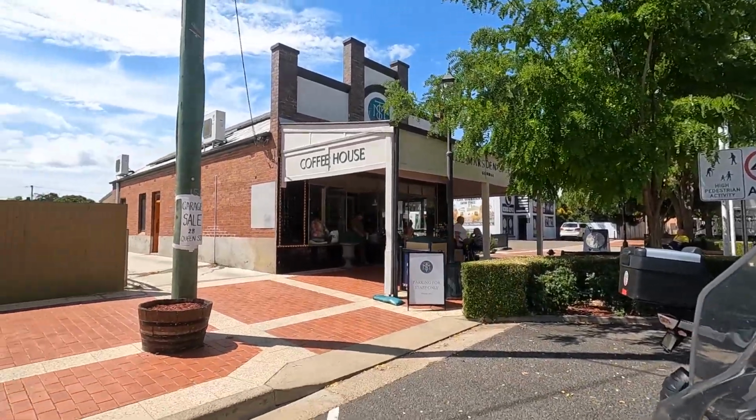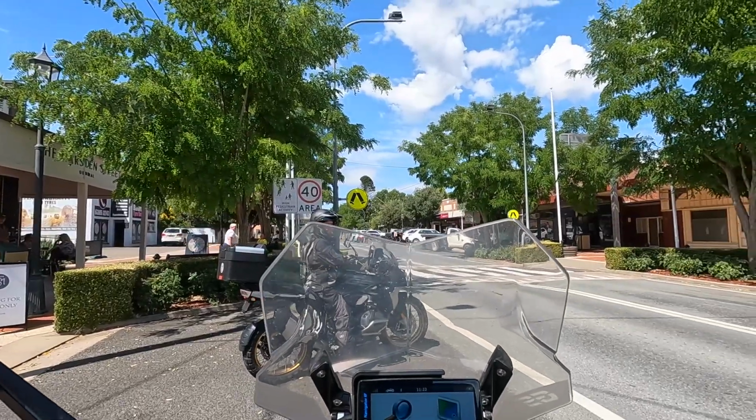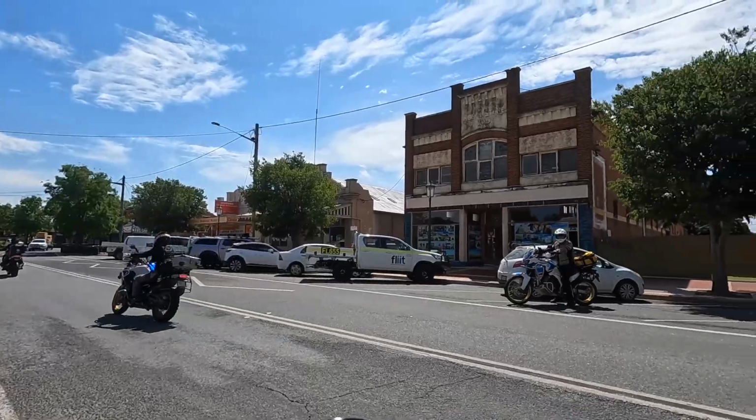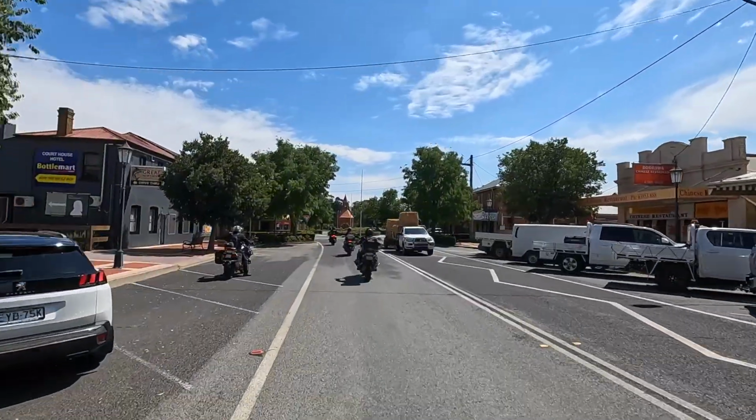Yeah, just had a morning tea at Boorowa here at the coffee house. This is a back road country ride out to Seatons Historic Farm site at Grenfell, and we're going to spend the night at Cowra.